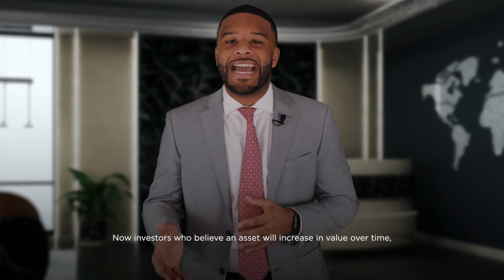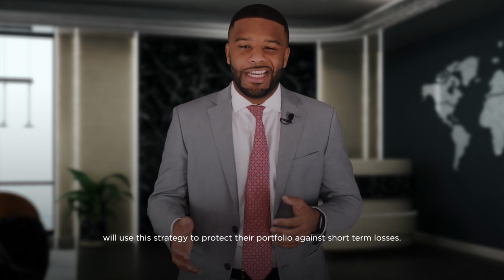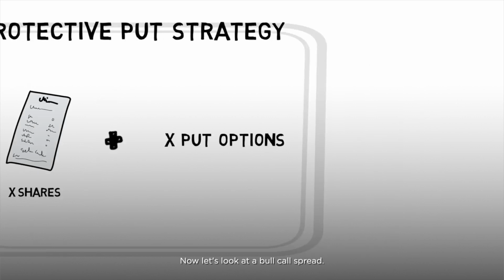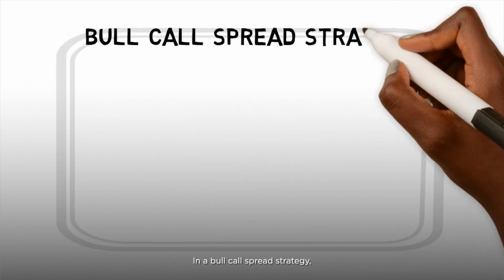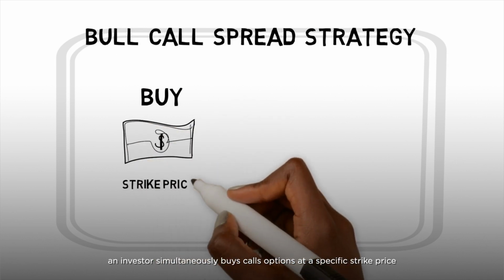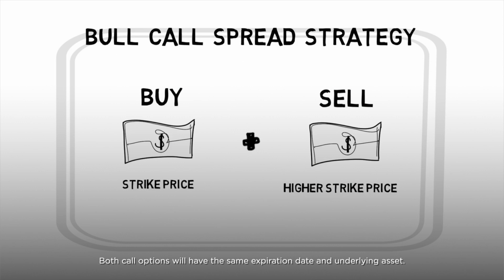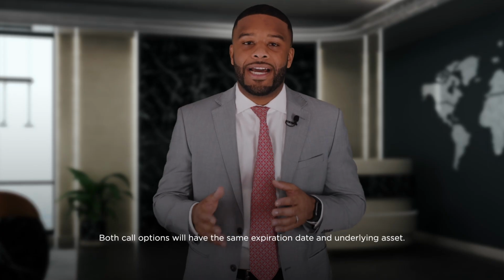Now, investors who believe an asset will increase in value over time will use this strategy to protect their portfolio against short-term losses. Now let's look at a bull call spread. In a bull call spread strategy, an investor simultaneously buys call options at a specific strike price while also selling the same number of calls at a higher strike price. Both call options will have the same expiration date and underlying asset.